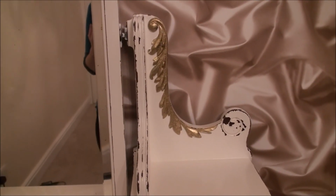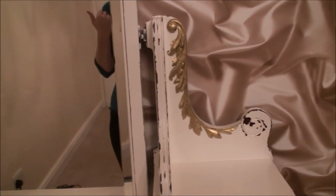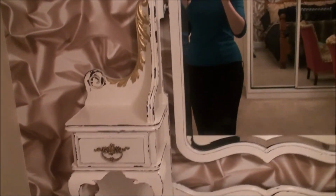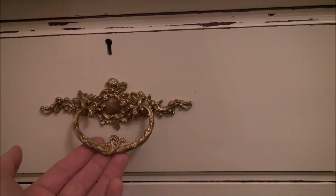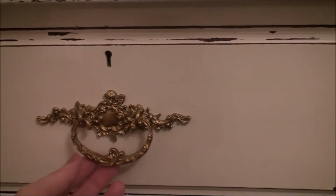It's not really showing up on camera very well, but it's quite gold and sort of shimmery in the light, and I don't know if you can see my wallpaper. It's like crushed silk, kind of gold silk kind of effect, so the gold goes really, really well. And I really, really like the distressing of it. I think the handles turned out really well as well. I've used the gold paint on wood before, but I've never used it on metal before, and it came out really, really well.